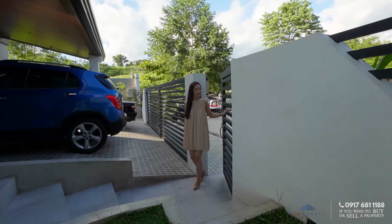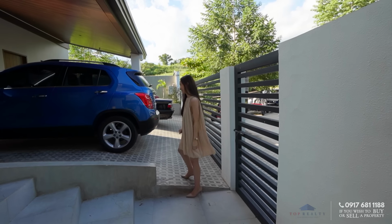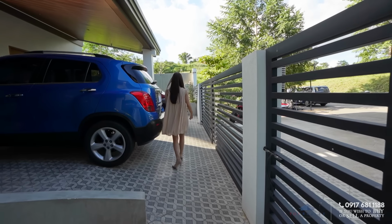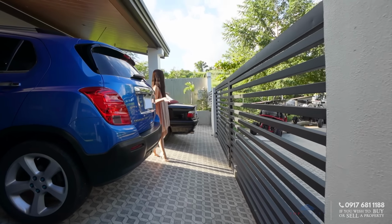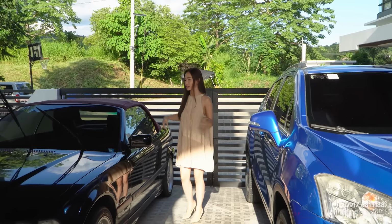Okay, wow. It seems like a duplex, right? Your guest houses, but we'll get to guest house number two later on. Let's proceed over to this area. So this is your two carport garage. Yes, for both of the guest houses.